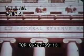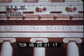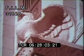An agency called the Federal Reserve Board, which makes sure banks follow this reserve practice.